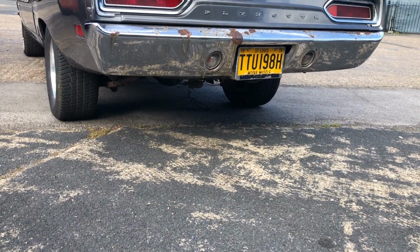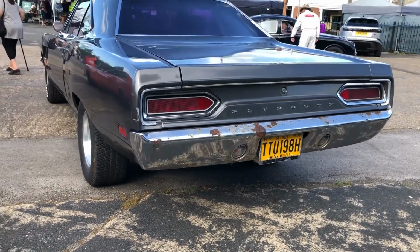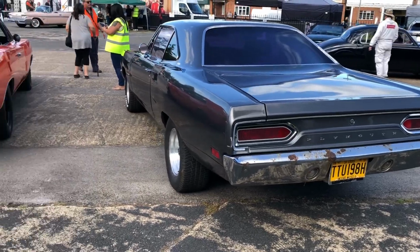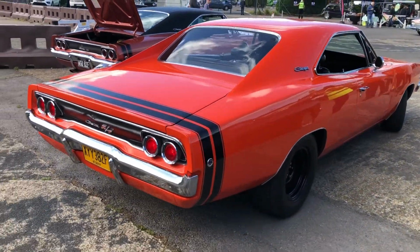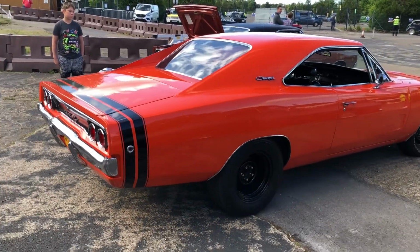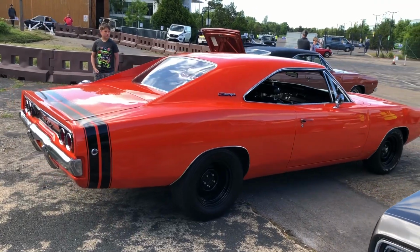Now this Plymouth means business. Look at the tyres on that, those rear tyres. Oh, let's have a listen. The old Charger's moving now. That's another £10 gone, isn't it? It's only $1.70 a gallon, don't worry about it.